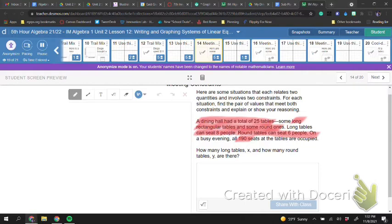So we have, how many constraints here? 1 or 2? 2. So let's work on making an equation for our first constraint. Who'd like to help me make an equation for our first constraint? Brennan? For the total amount of tables, yeah. x plus y equals 25. Yeah, long plus short needs to total 25 tables. They told us that. We need 25 tables. There it is.